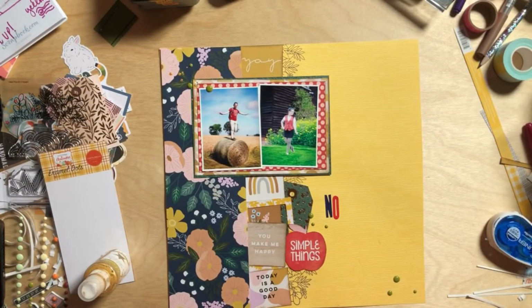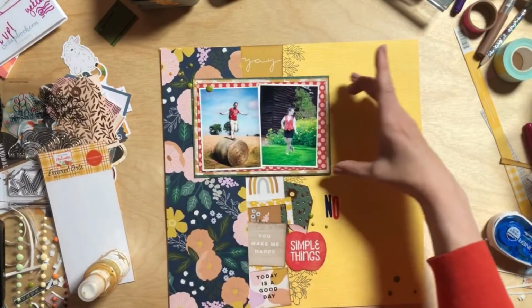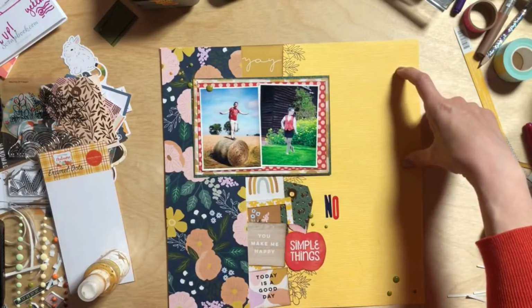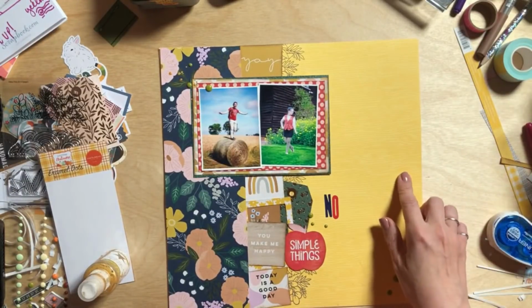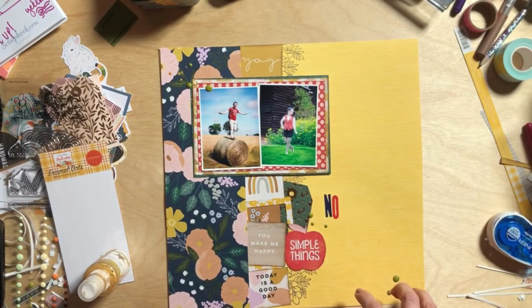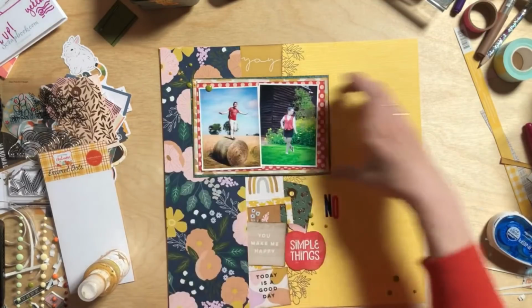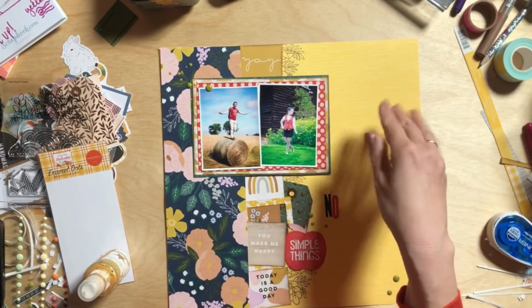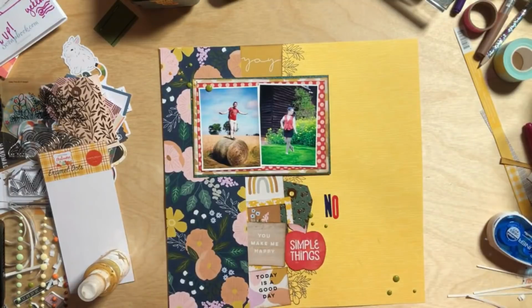How could you change it up? You could make this a whole row of photos. So if you had 3 3x4s, you could just make this a longer box because there's nothing to interfere here. You'd still have your open space down here to journal. You'd be all right with 3 photos going all the way across. Or 1 landscape 4x6, 1 portrait 3x4 could also work in that same amount of space.